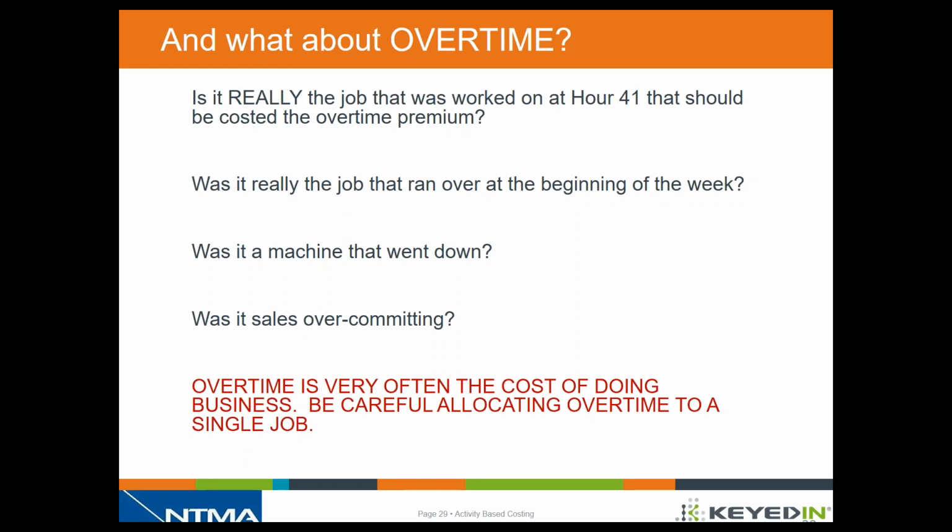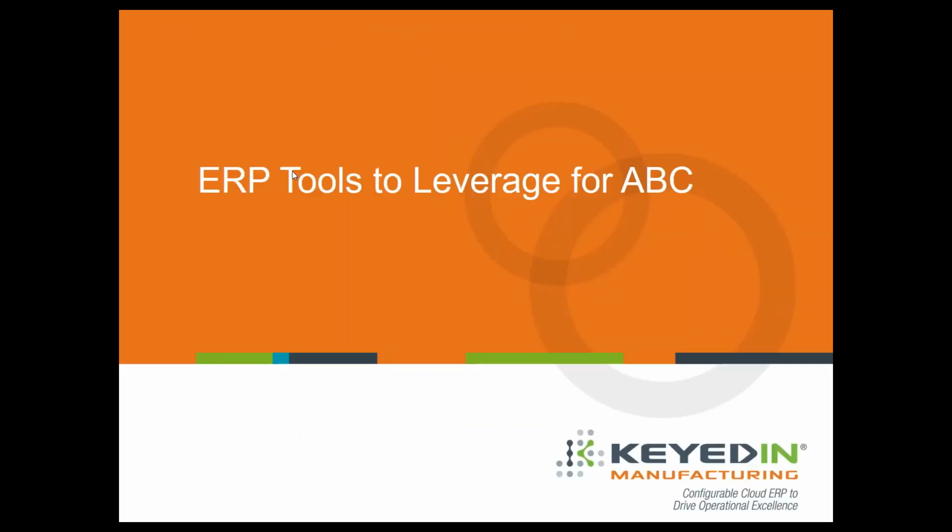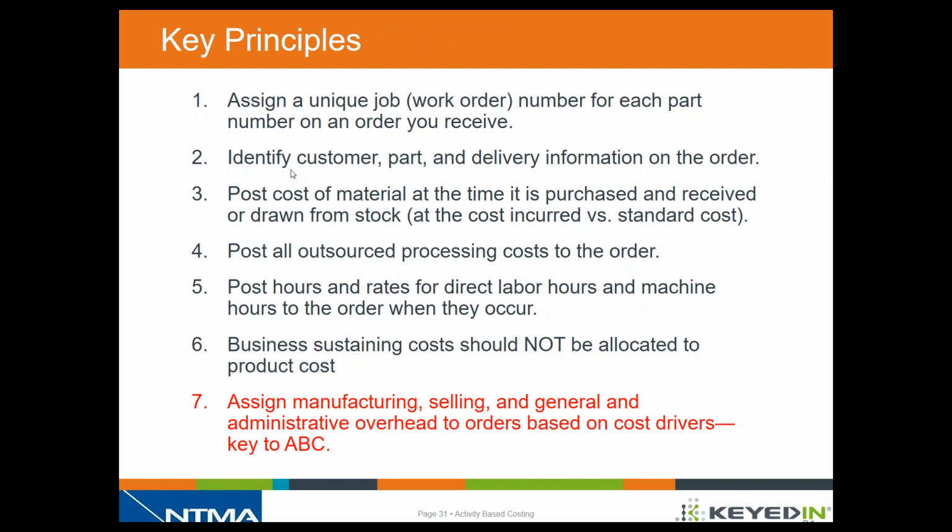And again, probably the best way to look at overtime would be to try to spread the total cost of the overtime across all of the jobs that went through potentially that particular work center or that particular department.